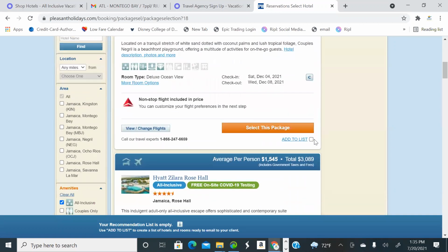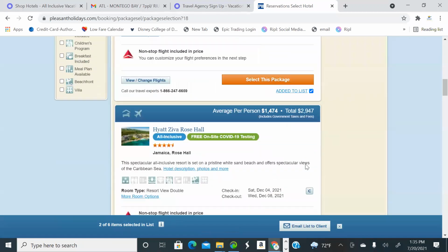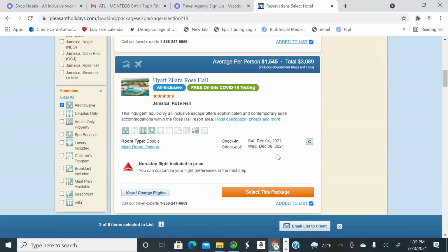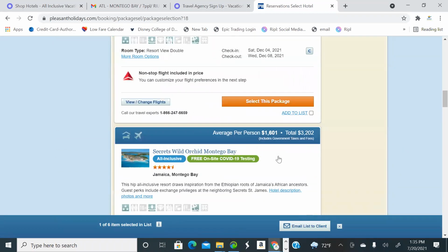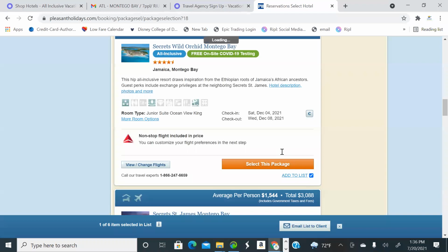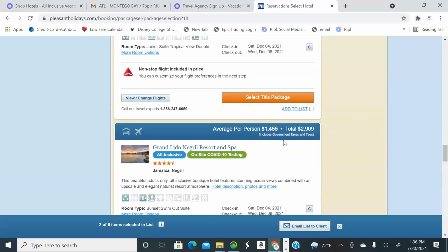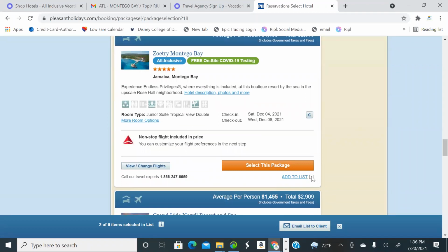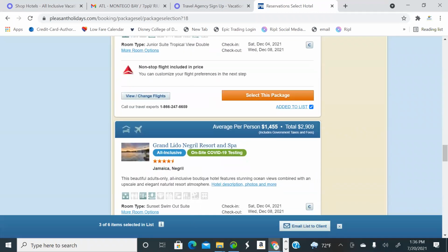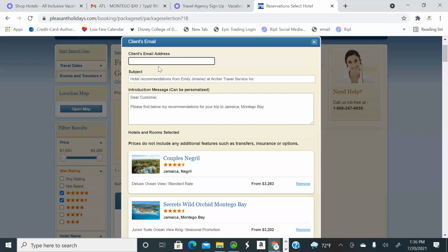Okay, so let's say we like these three, we're gonna add them to the list. I don't want to just pick any, hold on. Let's do the couples. I don't want to do this one. Let's do Secrets. Okay, let's say I like Zotri. Now, right here at the bottom, there's going to be an option, email list to clients. Everybody see that? Email list to clients.